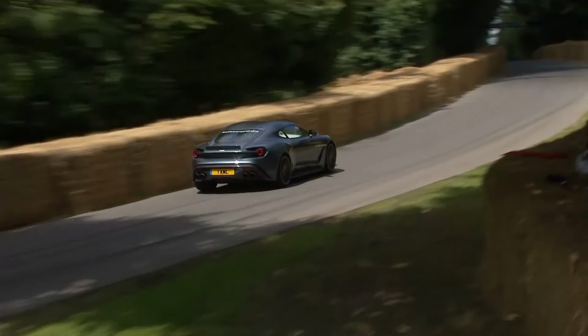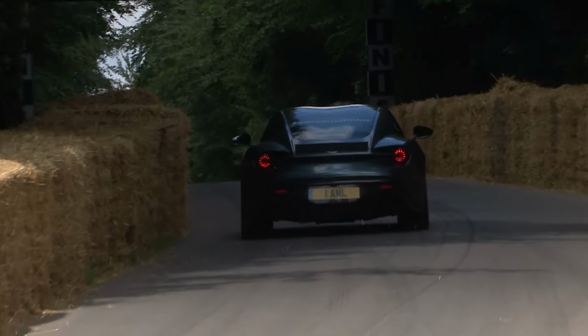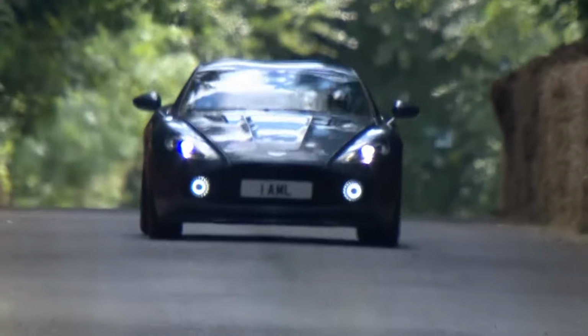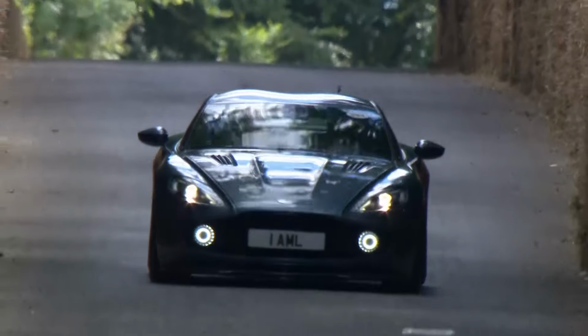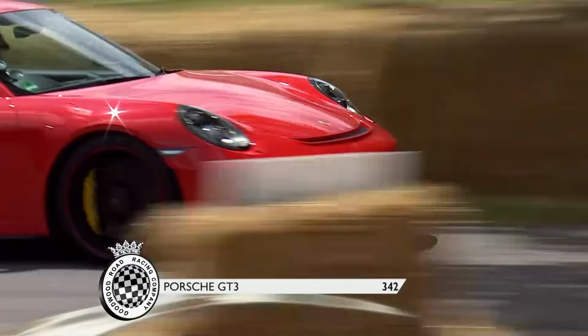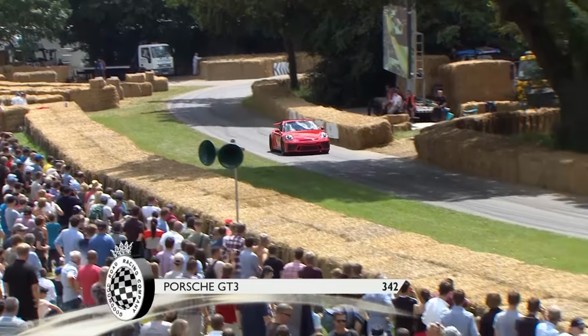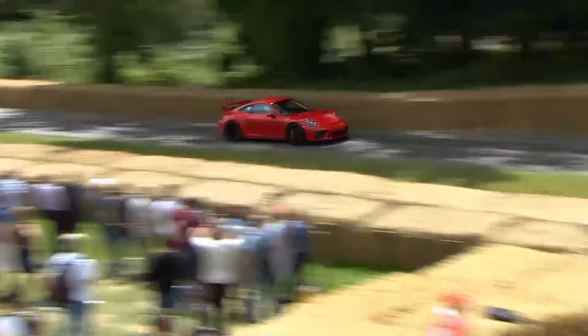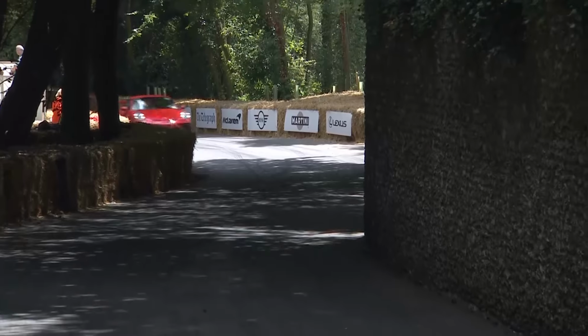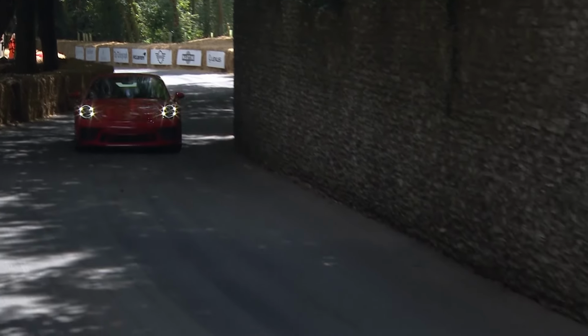We missed the DB11 zooming past in its latest iteration with the V8 engine, courtesy of Mercedes-Benz. The lovely thing about that is that, one, it's lighter in the nose, so it gives the car more agility. But also they've retained the AMG engine, which makes a great engine note on its own, but Aston didn't want to just take that. They've put their own tuning to it, so it really sounds different to the AMG, which is terrific.